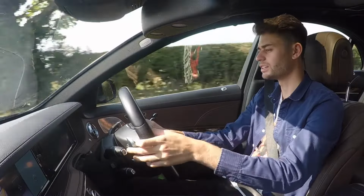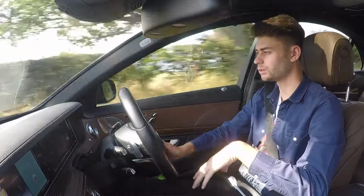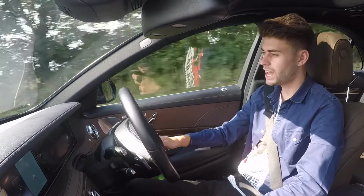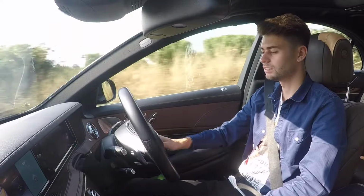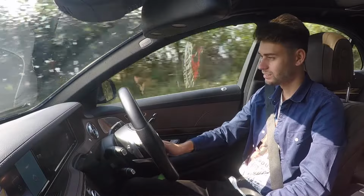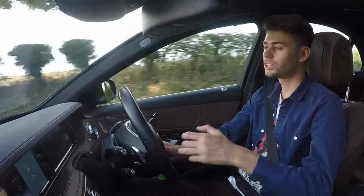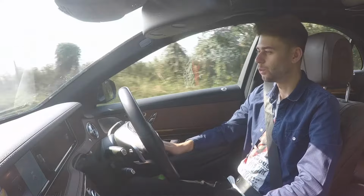and there's minimal noise coming from the engine. It's a big old diesel unit, and I have to be honest, I wouldn't really know that unless I was absolutely caning it. It's just enough to remind you that there is an engine whirring away.